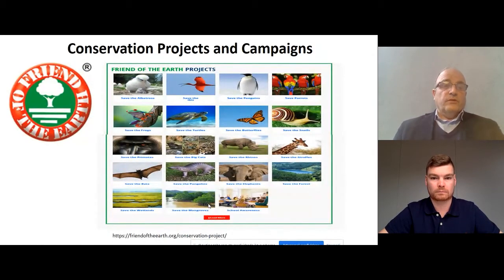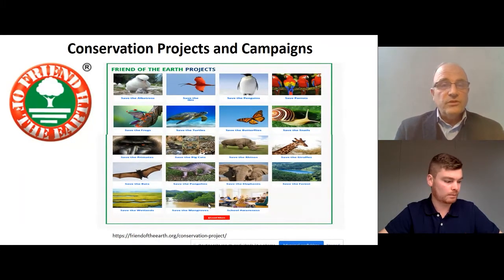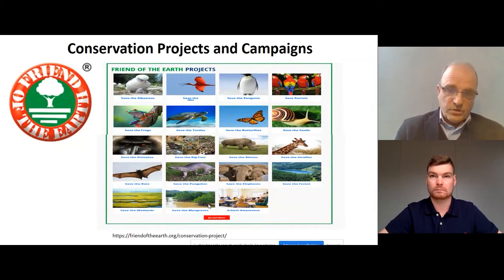A last mention to the fact that we have dedicated an increasing part of our budget in the last years to conservation projects and campaigns, also under the Friend of the Earth logo. And this is a very important added value for those companies which have Friend of the Earth or Friend of the Sea certified products, because they can immediately and rightly and fairly claim that they are also directly supporting all these conservation projects. And this is very important nowadays, with companies being more and more consistent in their environmental policies.